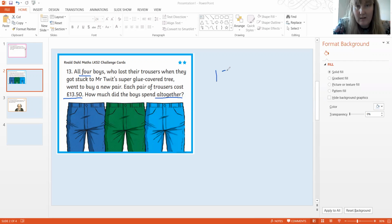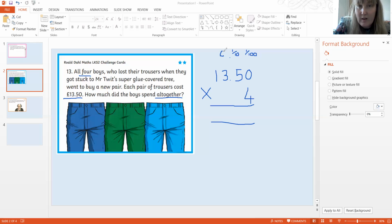So £13 and 50. We want to multiply that by 4 boys, because it's 4 pairs of trousers, and then our big equals sign, because we want to know what that equals altogether. Remembering when we're looking at money and decimal points, the pennies are hundredths, our 10 pences are tenths, our £1 are our ones, and our £10 are our tens. If we were dealing with hundreds, we'd have 100 over here as well.